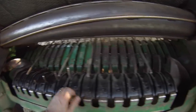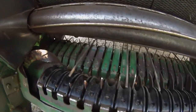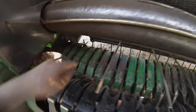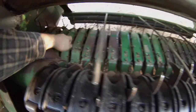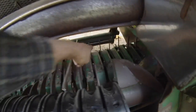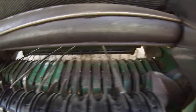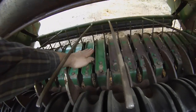These plastic guards here look okay. The augers look alright. There's that tooth right there that's gone. There's another one. No, there it is. There's one right up there in the front I see gone. So, a little work to do. I don't know how that got bent. It's bent down right there.